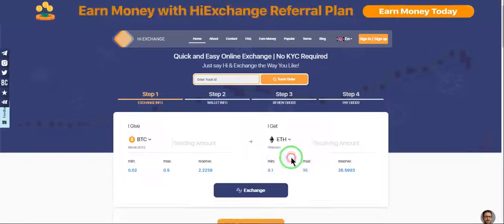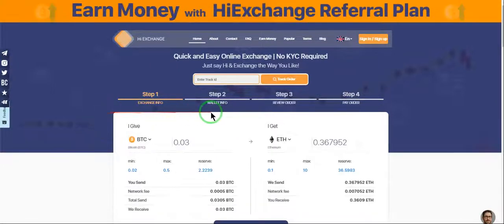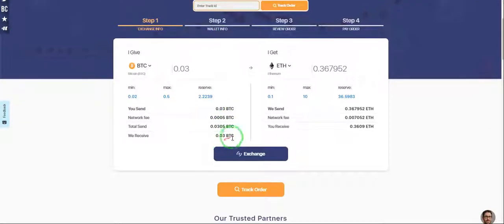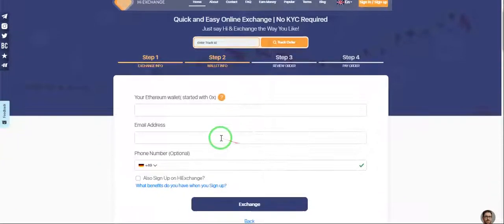As you enter the main page, select Bitcoin and Ethereum, type in the desired amount for the exchange, then you can automatically see how much Ethereum you receive, as well as the network fee. Click on the Exchange button to head to the second step.